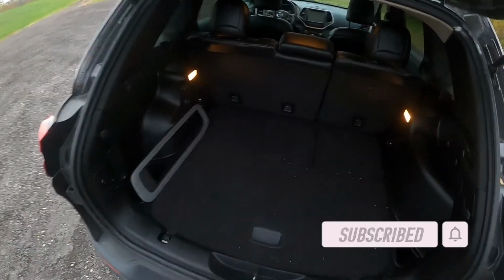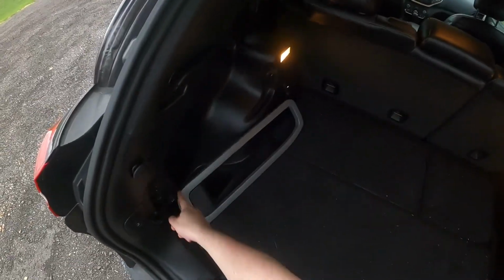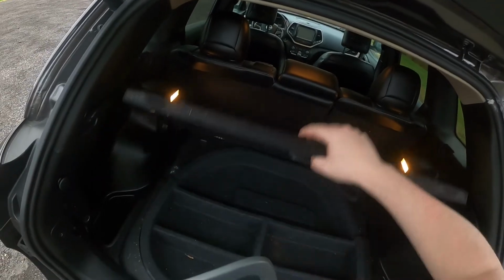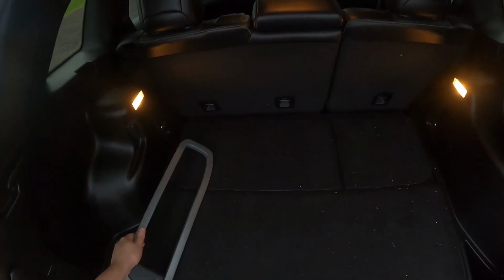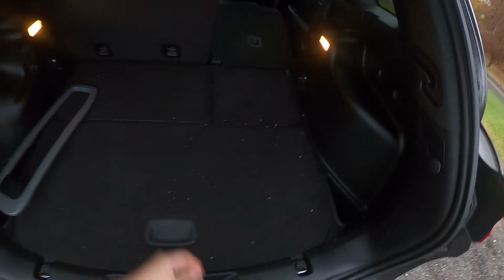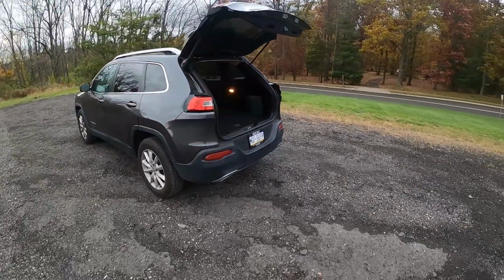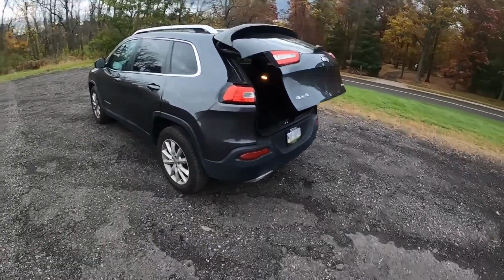So it's actually not the biggest cargo area I've seen. I feel like I've seen bigger than this, but you do get a 12 volt outlet back here, and you also get a big storage area under this carpet, and you also get a full-size spare tire under here, which is pretty nice to have. You can fold these seats down. You can just use these little tabs. They fold down pretty easily, but we'll close this trunk here. And it is kind of a slow closing trunk, but not too bad.